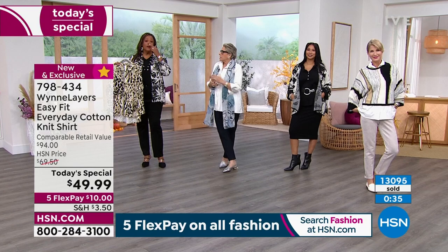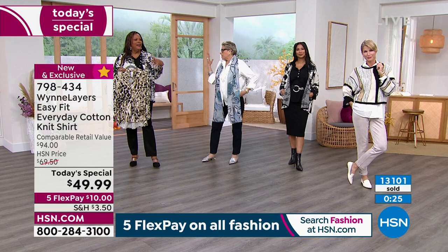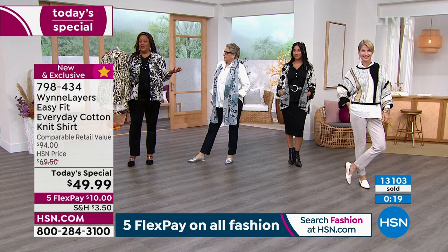Well, I actually think you need a white shirt. If you don't have a crisp white shirt, they tell you, what do you wear on the interview? When you don't know what to wear, a white shirt and some jeans. You can never go wrong. White shirt and a blazer, a little something. A black shirt and some jeans, a black shirt and black slacks, and then the print just adds a little bit of excitement.